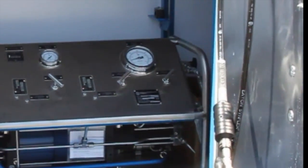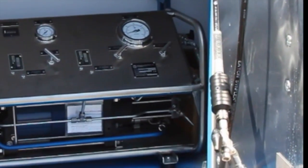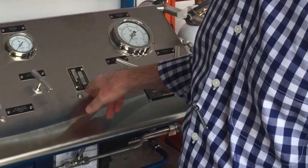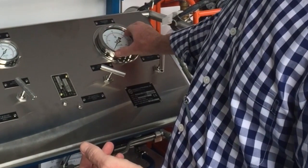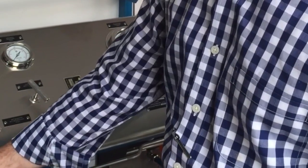Once it's pumping, you will hear gas flowing through the bypass until the pressure is equalized. When the pressure is equalized, the bypass check valve will close, and now you are filling purely through the pump itself. With each stroke, you'll watch the pressure continue to build, and when you reach your desired pressure, you can turn it off by simply turning the air drive off.